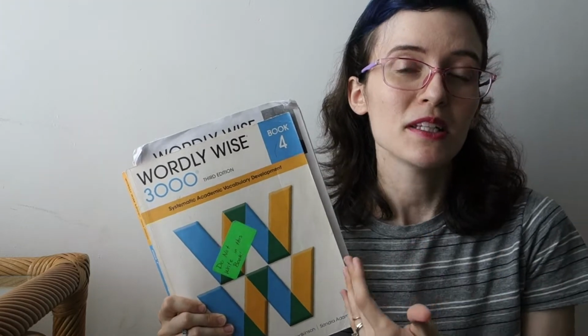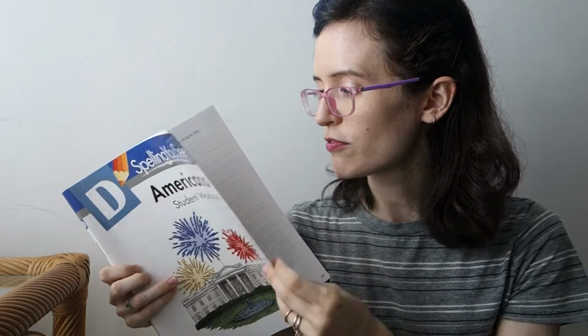A lot of times we just write in a notebook to complete the exercises so that we can save some types of books from child to child. This doesn't work with all workbooks. With some of them it's really not worth it, but with some of them it is. So that's vocabulary development. For spelling, Spelling UC's level D, which is pretty fun.